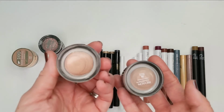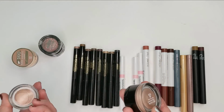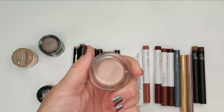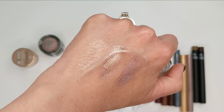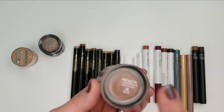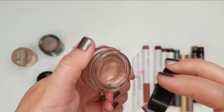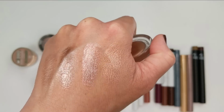And then I have two cream shadows. I used to have so many more, especially of the Maybelline Color Tattoos, but they just dry out over time. So this one is the Revlon Cream Shadow. I love using these as just a one and done on really light makeup days. If I just want a little shimmer on my eyelids, nothing too big. This one, by the way, is called Praline. And then the Color Tattoo is in Socialite. I actually like this one a little bit more than the Revlon. I think it just makes a little more impact.